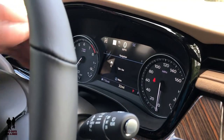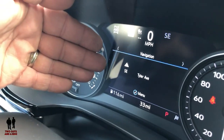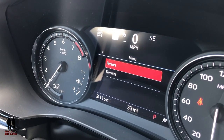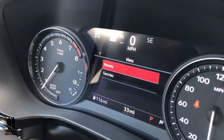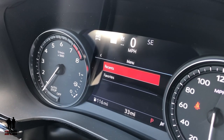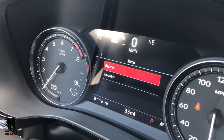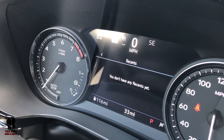Okay, now, what this will do is this will display like your turn-by-turn directions when you program your navigation on your infotainment screen, and will show up in here. You can click on this little button and you can go to recents or favorites. So if you store your home, your work, a place to go often, you don't even have to go into your navigation system on your infotainment. You just simply go here, scroll and say, I want to go to favorites or even recents. Apparently, I don't have any recents. I need to drive the car longer.